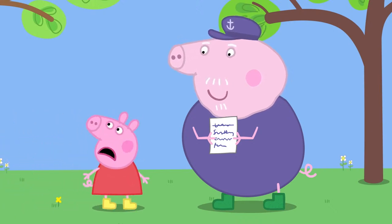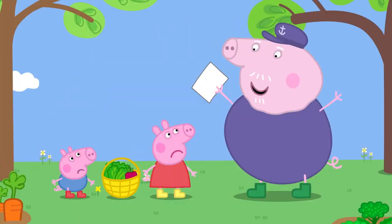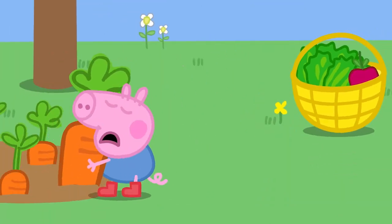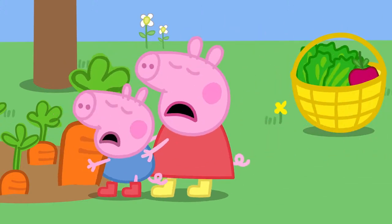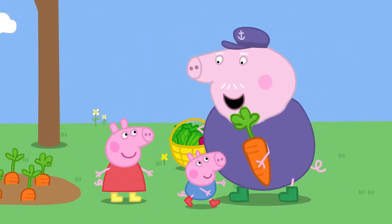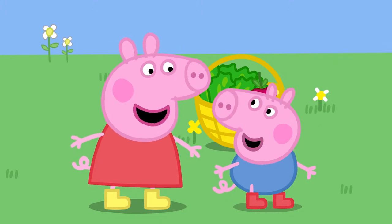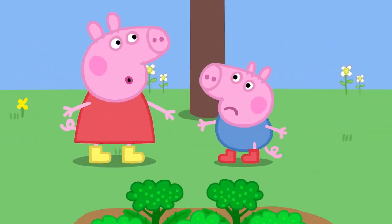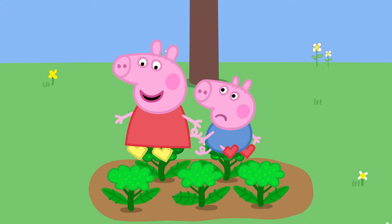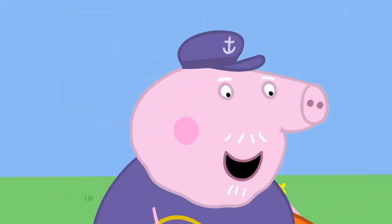Grandpa, where are the carrot trees? Not everything grows on trees. Some vegetables grow in the ground. I'll help you, George. Next up is a vegetable that looks like small trees. I can only see big trees, Grandpa, not small ones. These stools look like little trees. They're broccoli. Very good, Peppa.